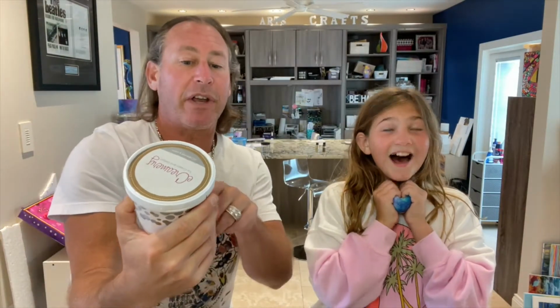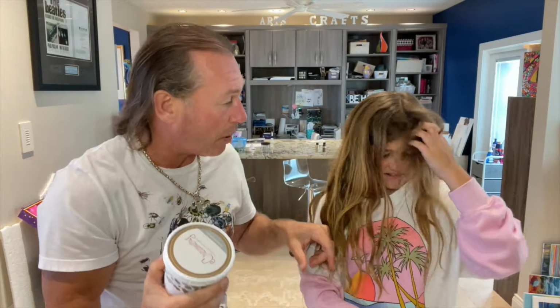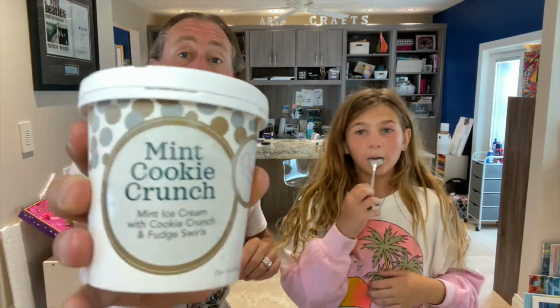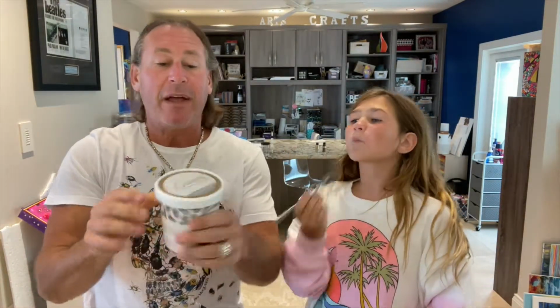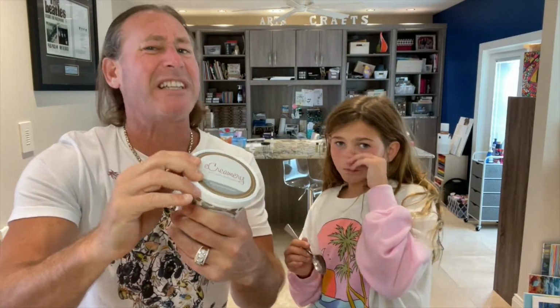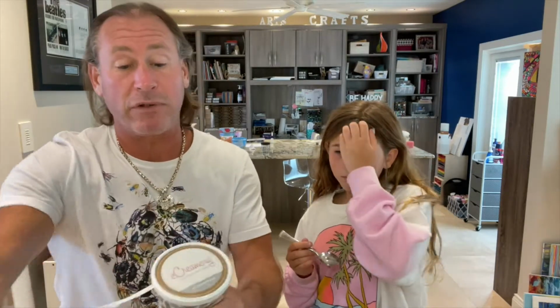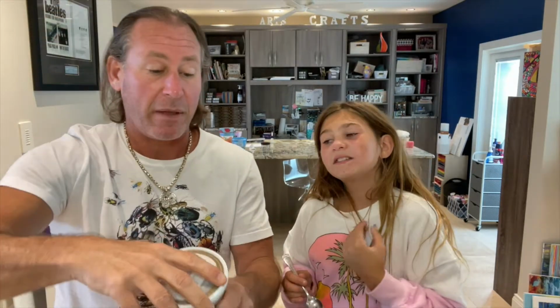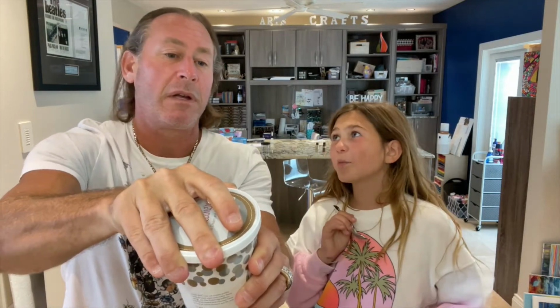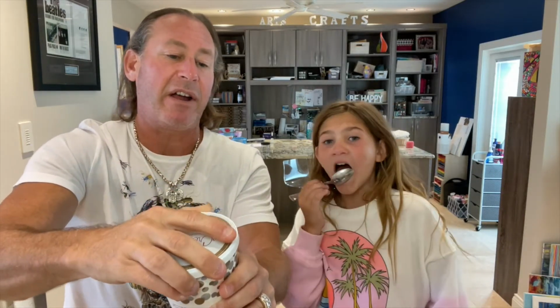Mint cookie crunch. This is mint ice cream with cookie crunch and fudge swirls. Oh my god, this is probably going to be pretty good. Look at that. All right, let's open up. They all have this little wrapper around it too. See the little plastic? So to make sure it's sealed. And as I said before in another review, they shipped it very well. It was frozen solid. Did you drop the dry ice in the pool? No, I threw it away. Sorry. Okay, here it is.